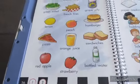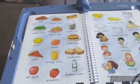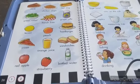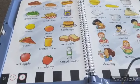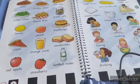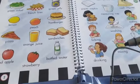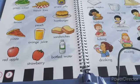Yes, touch button 2. Let's go to asking questions. Touch a picture and hear the word. Peach, a soft round fruit with fuzzy skin, is a peach.